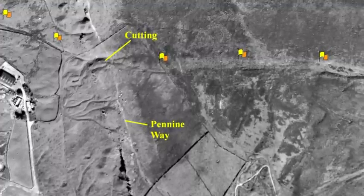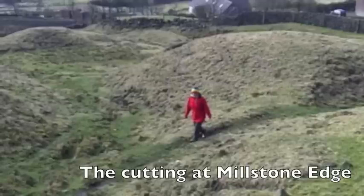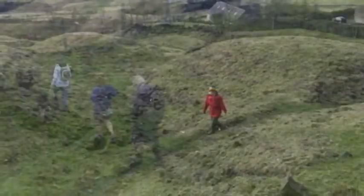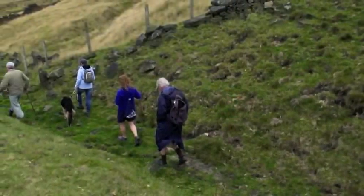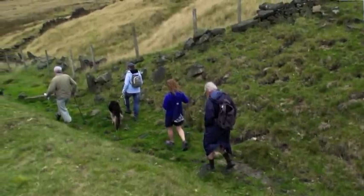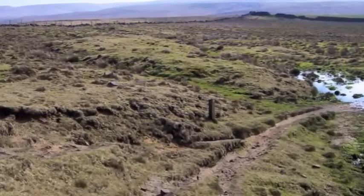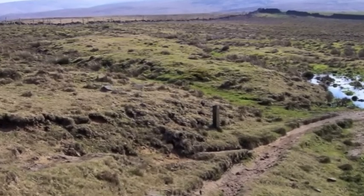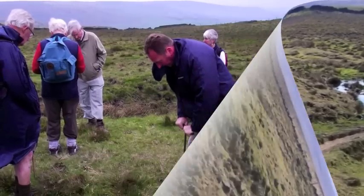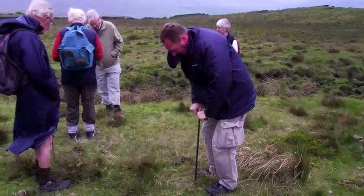The Pennine Way now passes the top of this cutting, and it can still be walked by any ambitious hiker. The road then crosses the boggy plateau at what is almost the narrowest stretch of boggy ground in the Pennines, another example of the Roman skill for surveying the landscape to find the most appropriate route.